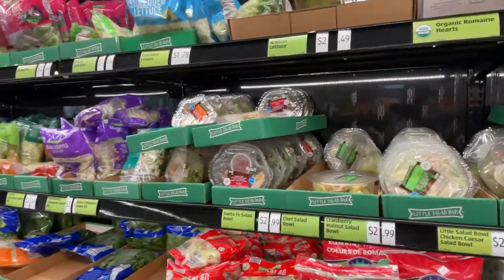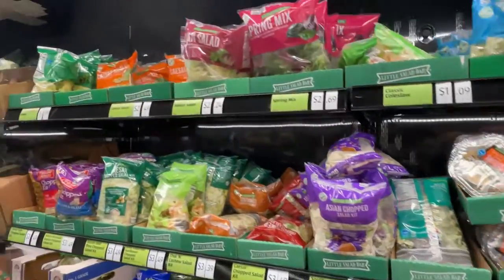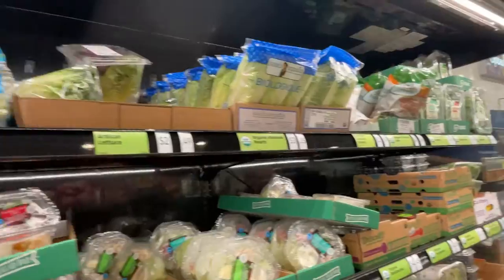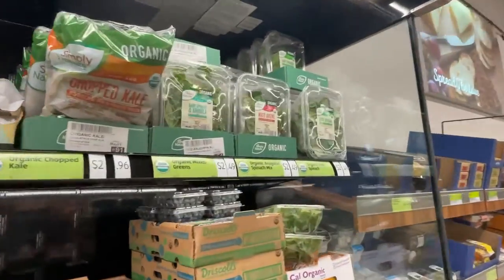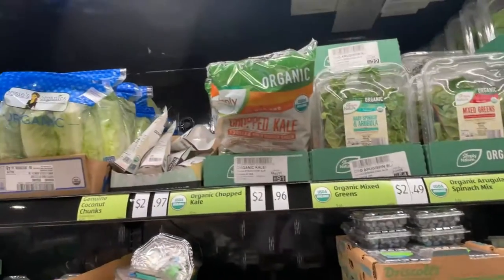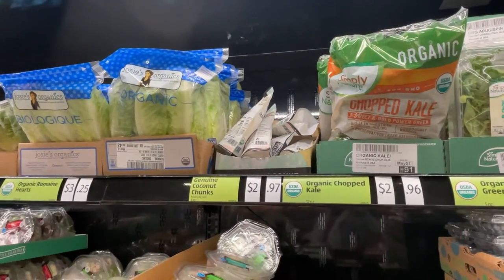Okay. Some salad kits here, of course. More salad kits. Shredded lettuce is always a good buy. And then they have some baby spinach with arugula. Okay. Chopped kale. Coconut chunks.